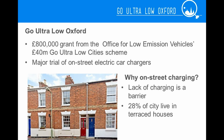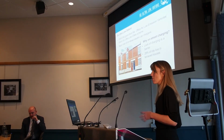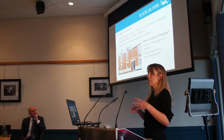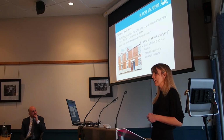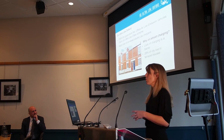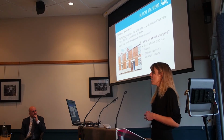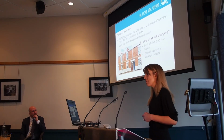So, Go Ultralow Oxford is a project which has been grant funded by the Office for Low Emission Vehicles as part of their Go Ultralow City scheme. It's a major trial of on-street electric car chargers, specifically focused on people living in streets where perhaps there are terraced houses where there's no off-street parking. 28% of our population live in these kind of properties. We also have a lot of flats in the city where people also don't have off-street parking. But this project is focusing specifically on areas like you might see here with terraced houses.